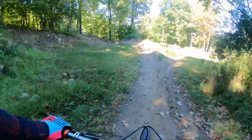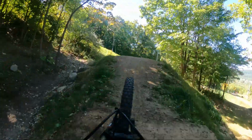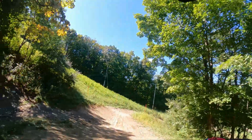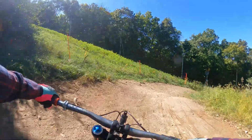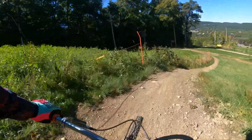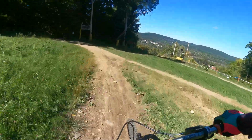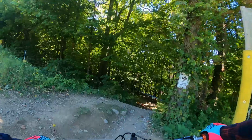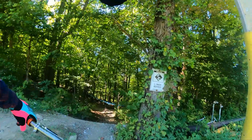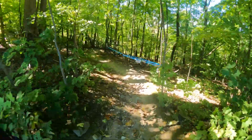All right, so this is the step up. I'm not gonna hit it. I know I'm not gonna make it, so I'm just gonna roll it. And oh, I didn't make it. Not even pedaling. All right, and then, oh wait, I don't know if it says trail closed, but it looks open.